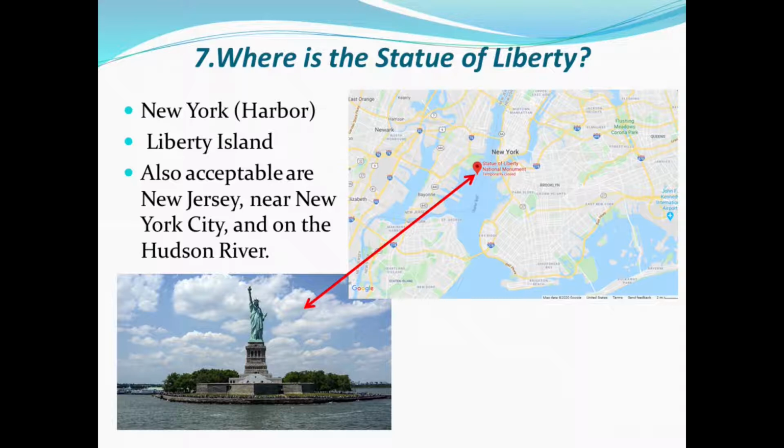The reason why there's so many answers is because the Statue of Liberty is actually inside the border of New Jersey, but it is built on land that is owned by New York. So a little interesting piece of history there.